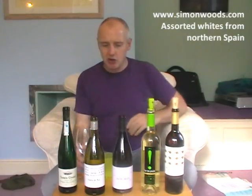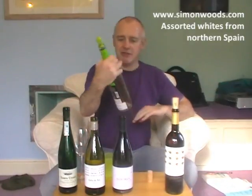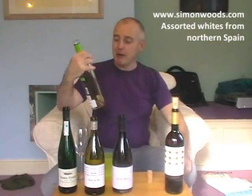It's got some quite rich flavours, but then it's got this slightly minerally restraint as well. Really nice combination. And it's got some wines higher up which are terrific. Absolutely some of the best whites I've had from Spain.